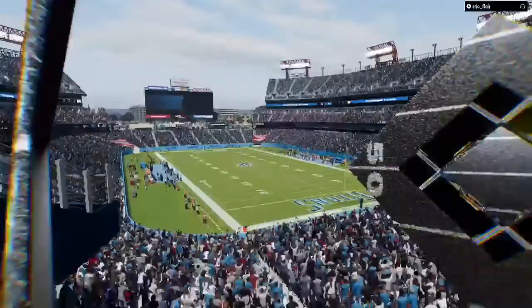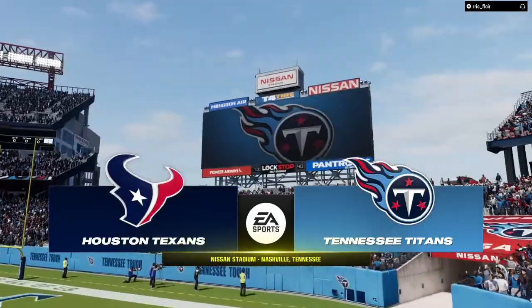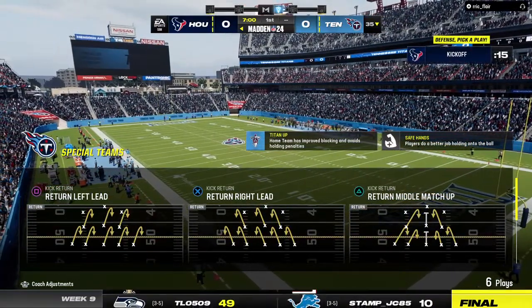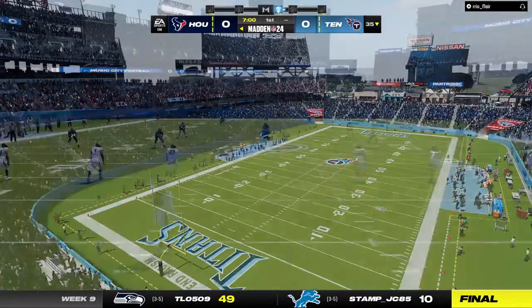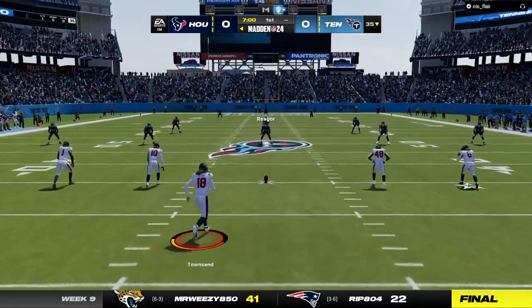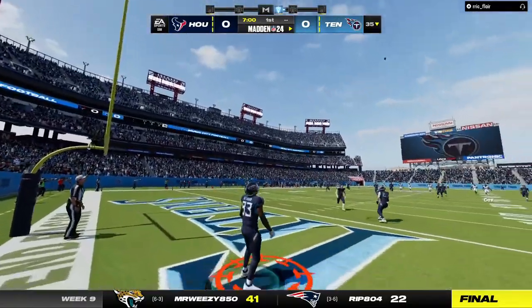Welcome all of you to Nissan Stadium on the banks of the Cumberland River in downtown Nashville, Tennessee. Today, it's a Week 9 matchup, and we are all set to go, as it'll be the Houston Texans taking on the Tennessee Titans. The first 2 months of the regular season down. What will the final two bring us as we're off in Week 9?